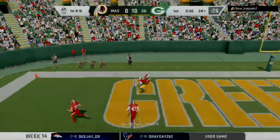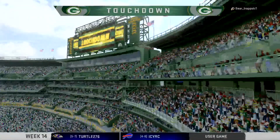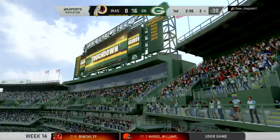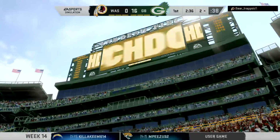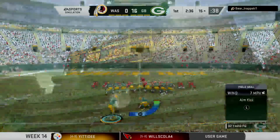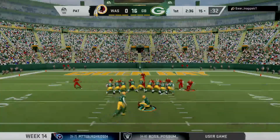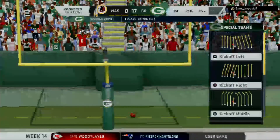Rodgers going to throw. Got a man open. It's Adams. Touchdown, Green Bay. 2 touchdown passes now here in this first quarter for Aaron Rodgers. And the Packers are able to stretch that lead out further. Catanzaro now for the extra point. He's got it, and it's 17-0.